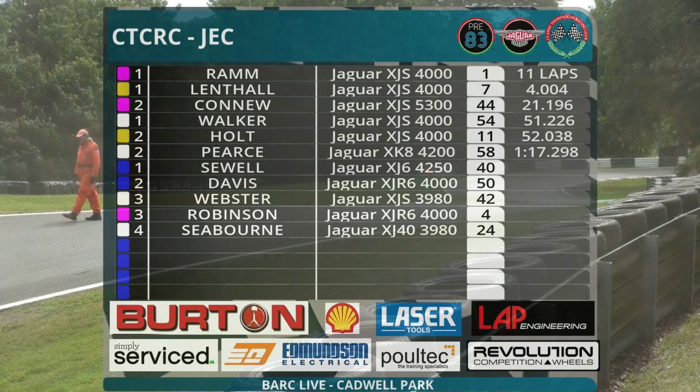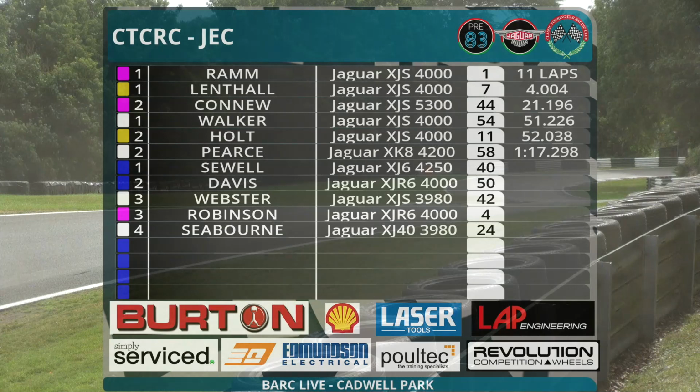Michael Holt taking fifth ahead of Derek Pearce. Then Dean Sewell took seventh position. He won Class A. Eighth was Matthew Davis, a lap down. Ninth for Roger Webster. Tom Robinson spun out of the lead on Park Straight, and Michael Seaborn, well, I'm not sure if he made the finish or not.